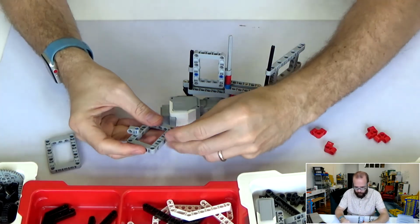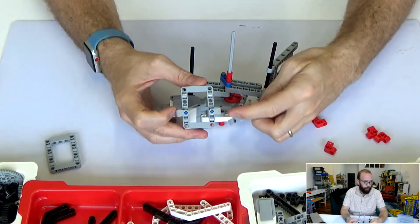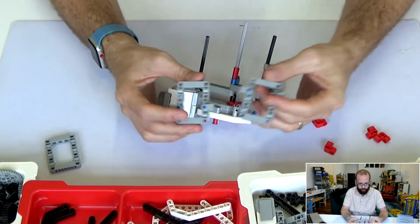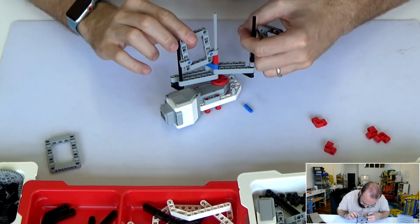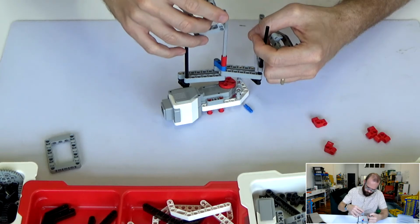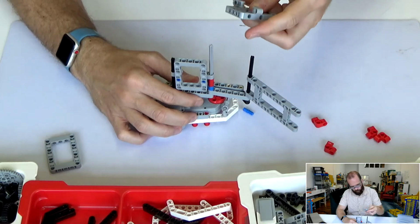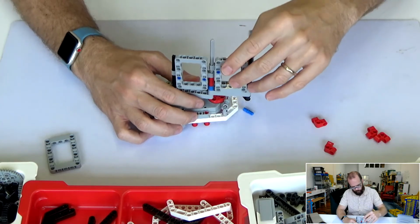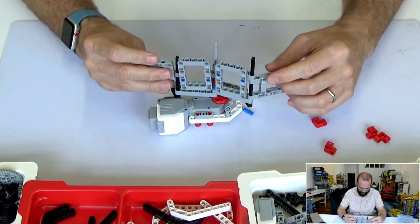I'm going to stagger them. What I mean by that is, on this one, I put them closer to the bottom. On this one, I'm gonna put them closer to the top. That way they can kind of connect like this a little bit. So let's see how well this works. Not looking so bad. And then we want 1 for the head.